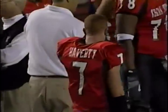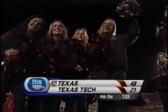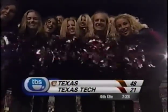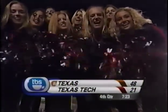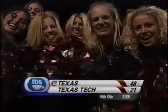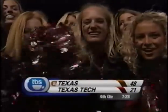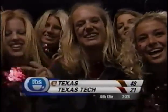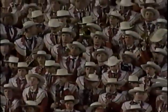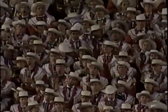Well, Texas Tech scores with 7:23 to play, but they're still down by 27. 48-21 is our score. We are in the fourth. 48-21, number 8, Texas, keeping their sights set on a possible BCS bowl. BCS standings coming out this week, which totally confused all of us. I thought it was cleaned up, but there's still a lot of time left, as our good buddy Kevin Weiberg says. Too early to start dissecting it, but they still have a great shot at going to a BCS bowl.